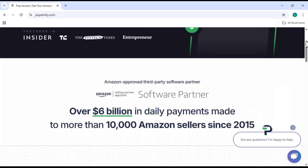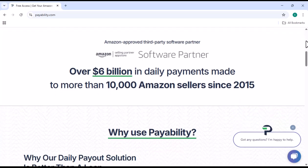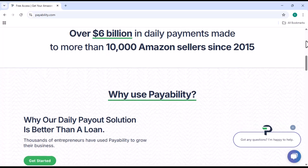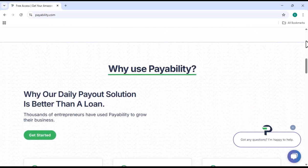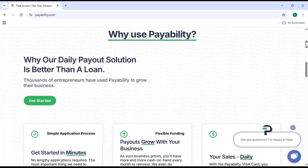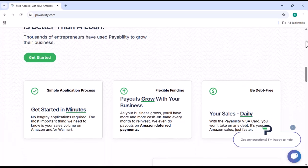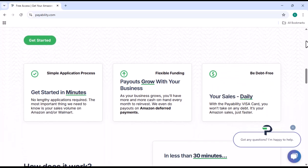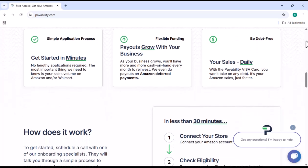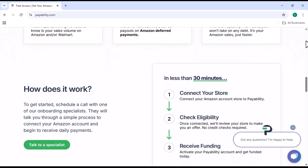Maybe you're a thriving e-commerce seller, constantly restocking inventory, or a digital creator, investing in new equipment and software. Whatever your hustle, cash flow is the lifeblood of your operation, and when it's constrained, even the most successful ventures can feel like they're running on fumes. You start thinking about all the opportunities you're missing, that bulk discount on materials, that perfect marketing campaign, or even just the peace of mind knowing your bills are covered without a sweat.